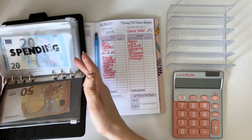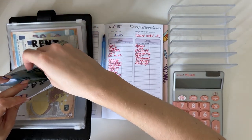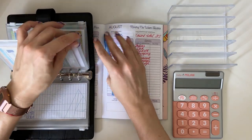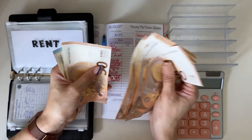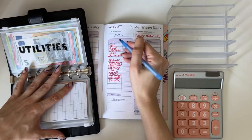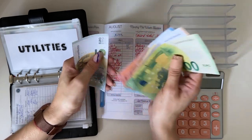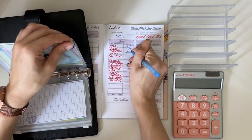So let's see, gas is first and we have 20.45 euros in gas. 45 in gas. Rent has 50, 150, 200, 250, 300, 350, 375 in rent. Utilities have 150, 70, 90, 200, 10, 15. So 215.